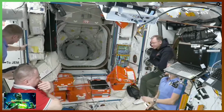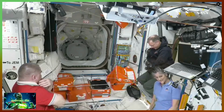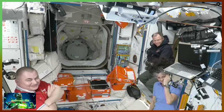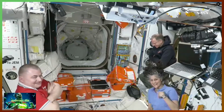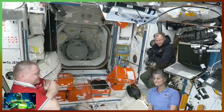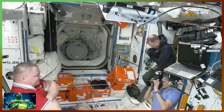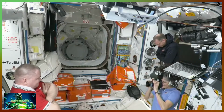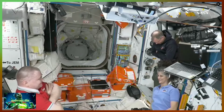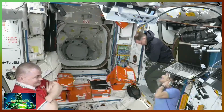This is Mission Control Houston. You're getting a live view inside the International Space Station. Expedition 72 crew members gathering inside Node 2, smiles across the board, waiting in anticipation for welcoming the crew aboard the International Space Station. So what the crew is doing right now is, of course, on the timeline, the welcome of Crew-10 to the International Space Station.